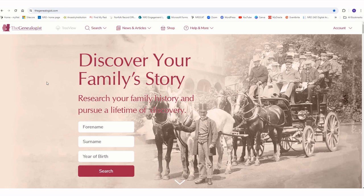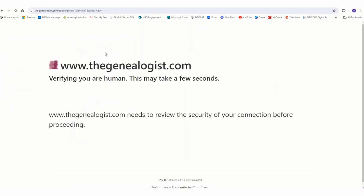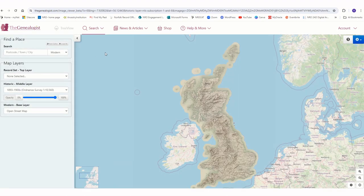So you need to log into the Genealogist, and then you've got 2 different ways of searching. So if you go up to this search bar up the top here, you can click on it, and we're going to start off by searching through the Map Explorer. So we click on Map Explorer, and this will take just a few seconds. Here we go. And it takes you into the map. You can change this middle layer, so you can select different dates of Ordnance Survey map if you want to. So I'm going to go for the more modern one.